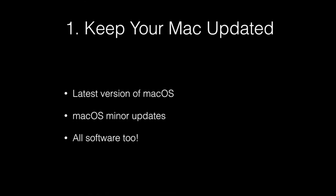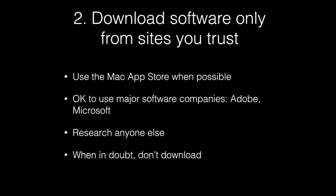So an image editing software update may just be a new little tool or a new little bug fix, but it may also include some important security updates way down deep that keep your Mac safe. So update all your software and update your Mac. That's step one. Step two is to download software only from sites you trust.